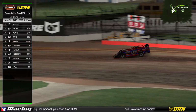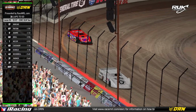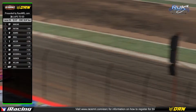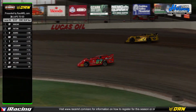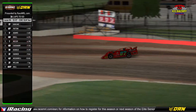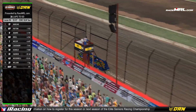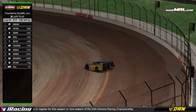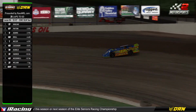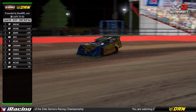Not sure if it is on the racetrack or what, but Brill still trying to track down Kyle Adams here as Andy Patton passes Quinn McLean. McLean a lap down here in the pit stop. As Rocky Top pulling away here, Scott, in that number 17 machine.